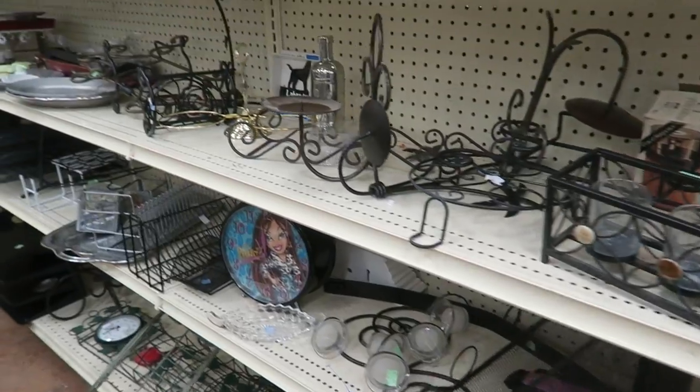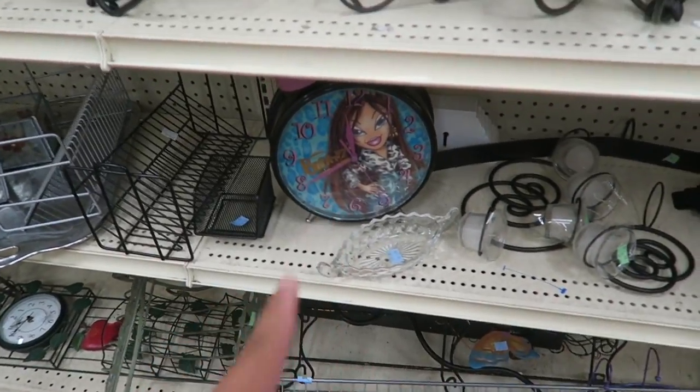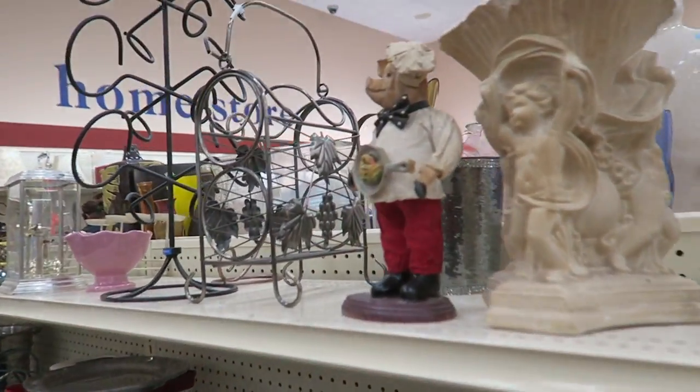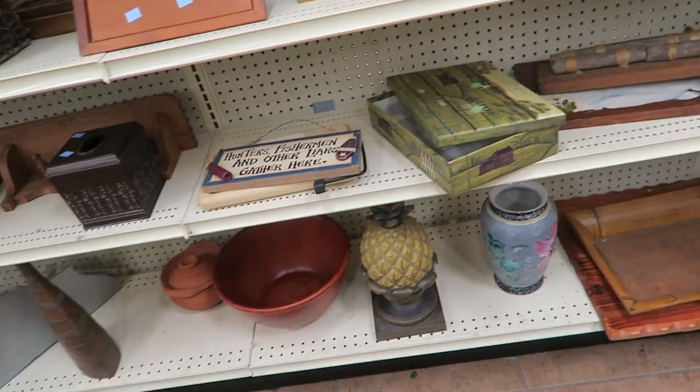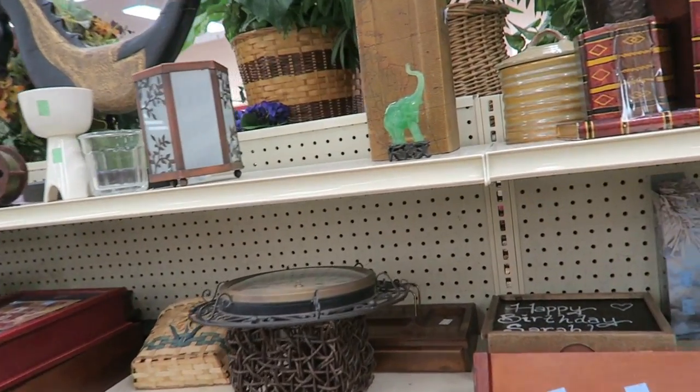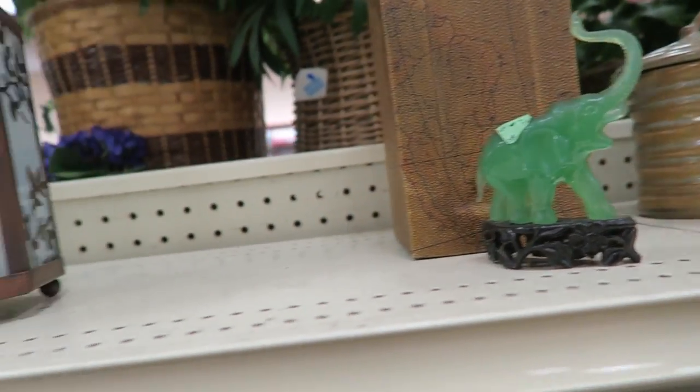We're gonna ruminate. They have a Bratz clock. They have a little piggy chef. Other little piggy trinkets. A pineapple thing. A little jade elephant with broken tusks.